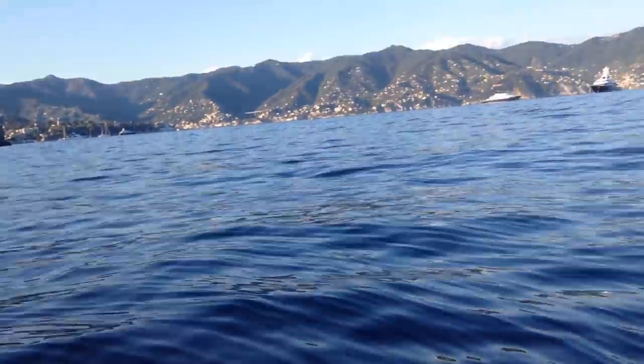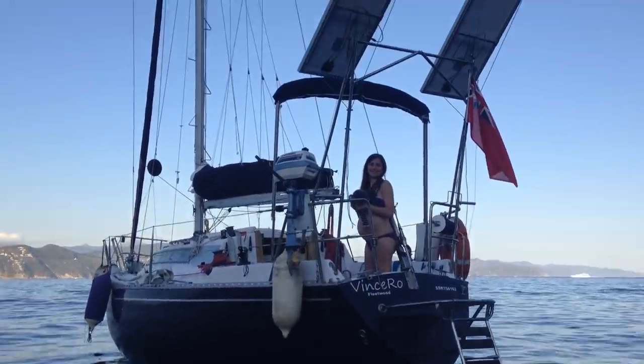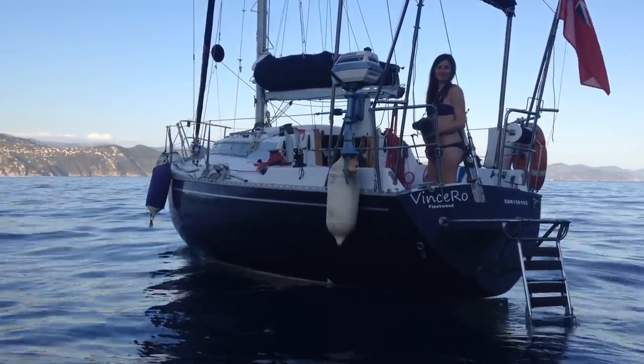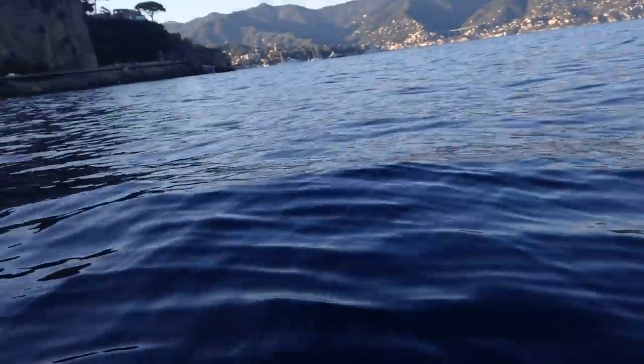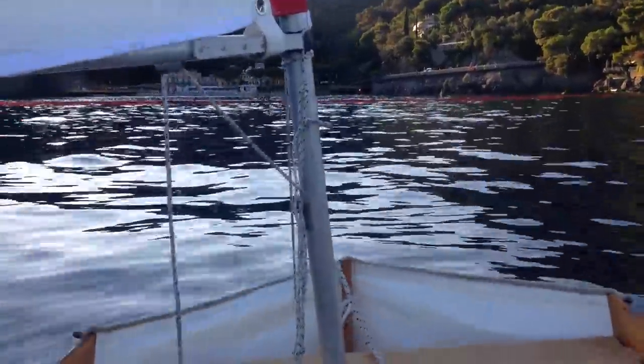Now, as you know, we don't have a GoPro because I dropped it in the sea, but I do have my phone, so I'm taking this video on my phone. I'm going to be trying to be careful to not have this end up joining the GoPro under the water. Right then, there's not much wind, but let's go and see if we can get some sailing done.